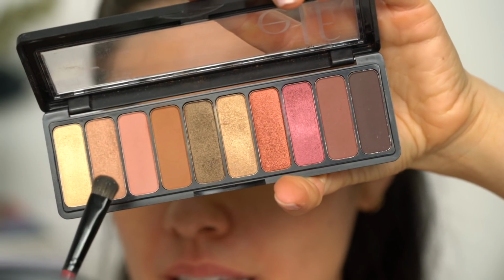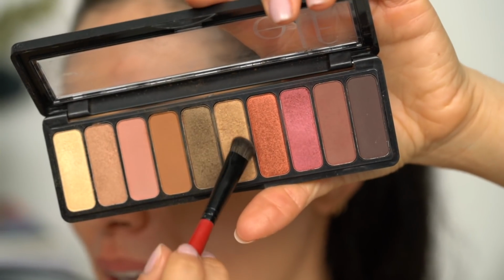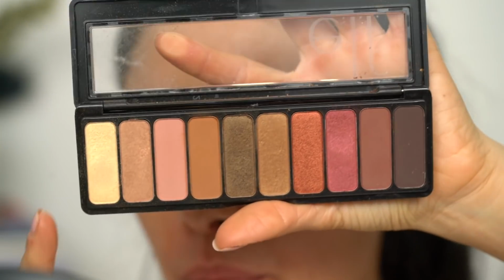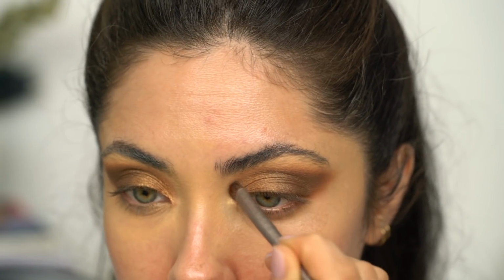And this is gonna be kind of like, wait, is it? Why does it look brighter? You guys, I don't know what's wrong with me today. I'm gonna take this one and apply it to that inner part of the eye right here. And then with the lightest gold right here, I'm just gonna pop that into the inner corner.